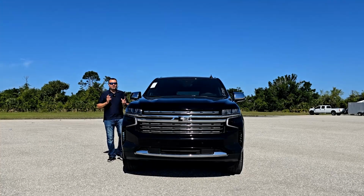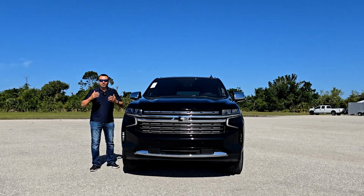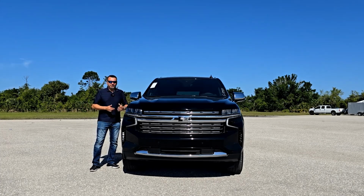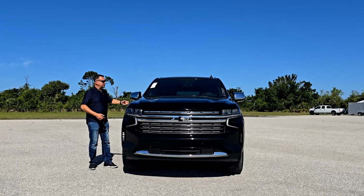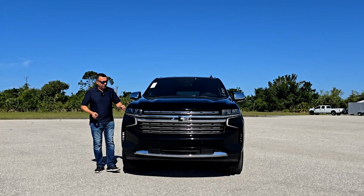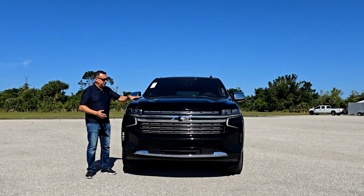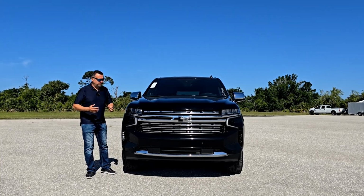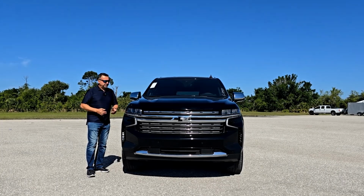For 90 years, Chevy's been making Suburbans, and it's been a very popular choice between large families and executive driving services, etc. There's no hiding it. It's huge. It's 76 inches tall, 81 inches wide, and 225 inches long. For 2024, we don't have really any changes on it. This particular one is the Premier version, which is almost at the top of the lineup, followed only by the High Country.